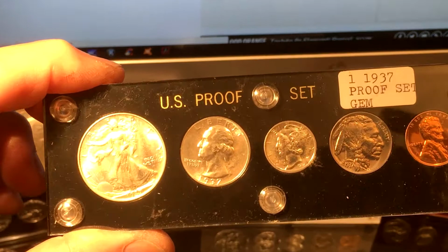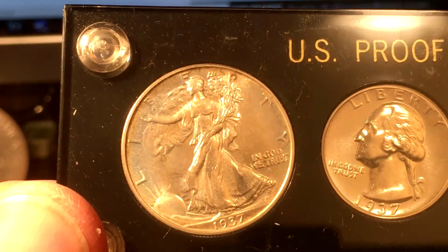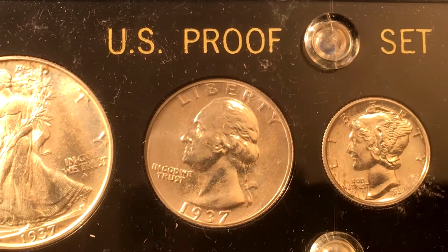And anyway, the half dollar seems like a very weak strike to me. I mean, the rays coming out of the sun seem so weak. So I had some question right away. I think the thing's fake, because everything I have's fake.